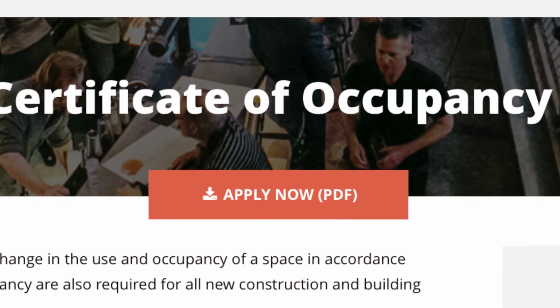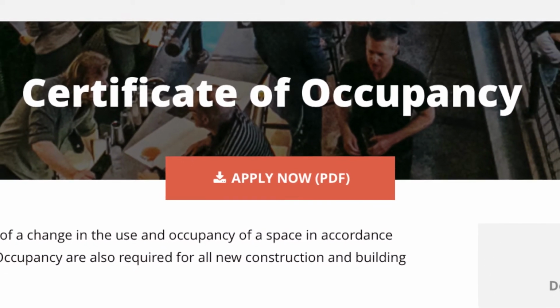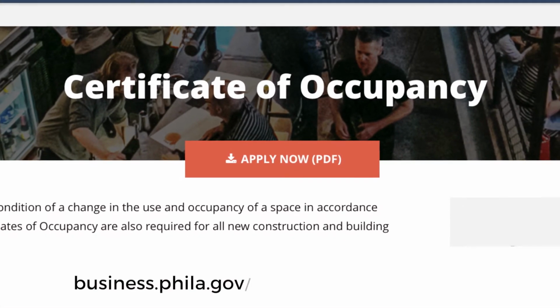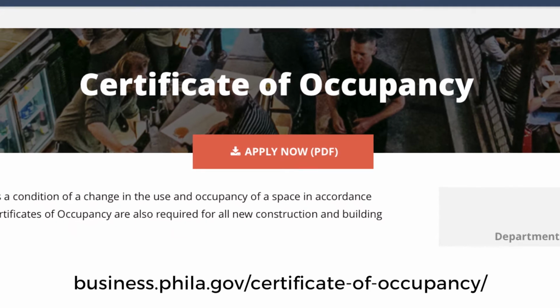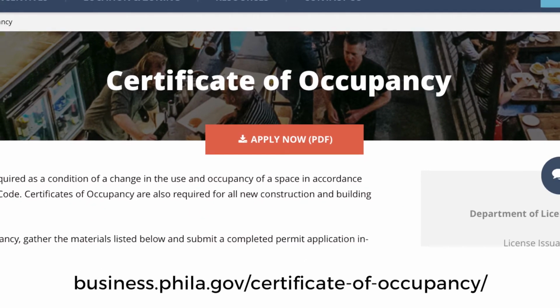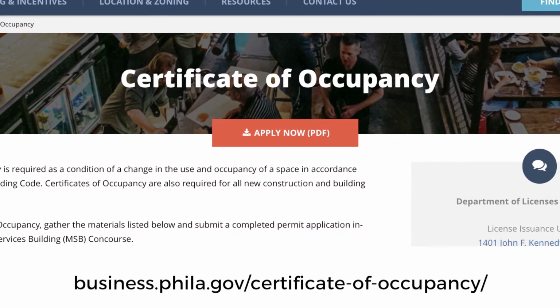Commercial childcare centers will need to obtain a certificate of occupancy. If you're not sure whether your facility will require this certificate, you can find more information at the Philadelphia Business Services website. You will need to make sure that any construction or renovation work is performed by a licensed contractor. A certificate of occupancy is required whenever you change the occupancy classification of the building.